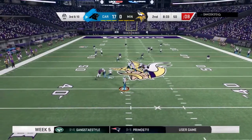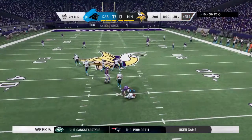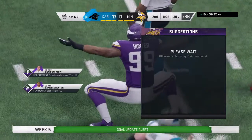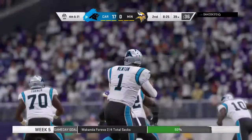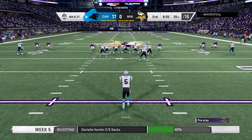From the 50, Newton. And a big loss here as he's taken down. The defensive end, Daniil Hunter, drops him. Well, maybe that can give him a little bit of a pick-me-up, a little bit of a jolt. One of the few things has gone right defensively, because other than that, it's really been a first half to forget.